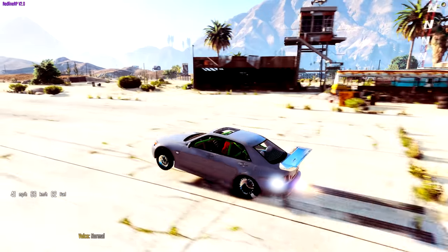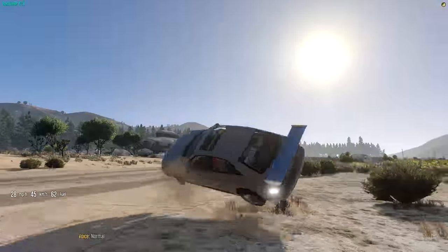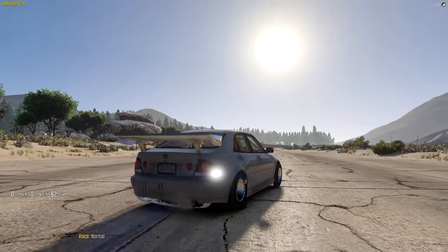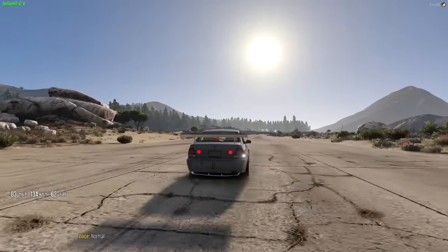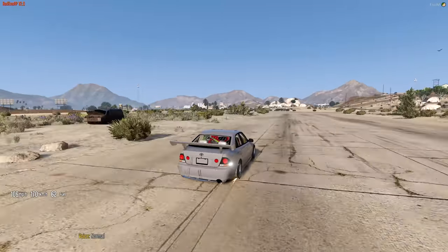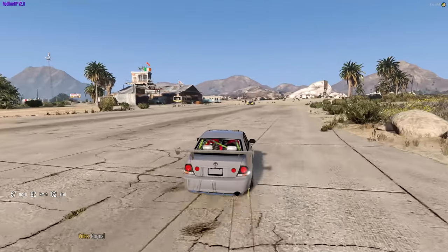3, 2, 1. Oh my word. Holy smokes. What just happened? Oh my god, am I okay? Guess what happened, guys? Rear tire just had a flat. Are you kidding me? I was just talking about it. I could have died or something. Look at this, rear tire is a flatty. Really? On my test run? Alright, well, we're gonna get repaired.